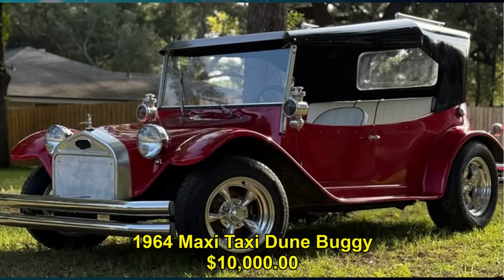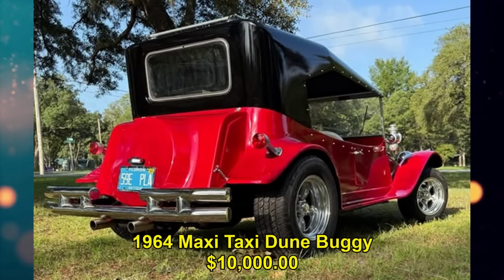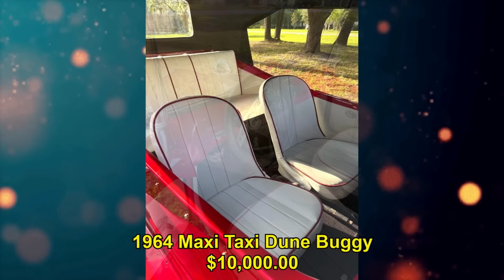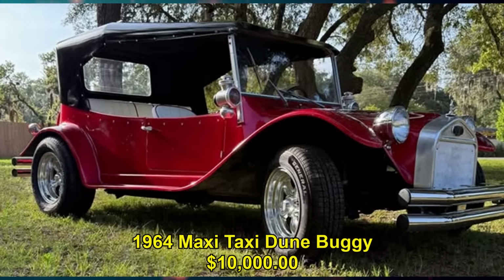Alright, a second dune buggy in today's video, a 1964 Maxi Taxi, listed for $10,000 US in Middleburg, Florida. Its condition is listed as used like new, and from the seller's description, this buggy is top notch, everything new, new disc brakes, clutch, pressure plate, throwout bearing, tires and wheels, all of the lights, interior, battery, paint, carburetor, floor pans, starter, transaxle, boots. This bug runs amazing.